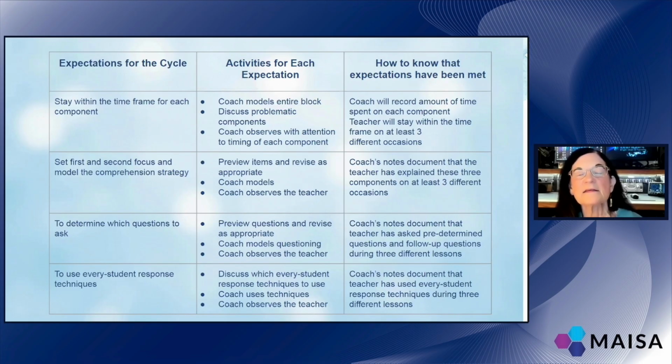The second thing this coach and teacher decided was that they really wanted to look at that first and second focus and how to model the comprehension strategy. So what are they going to do during their co-planning? They're going to preview the items, the focuses and the strategies, and revise them as necessary. Sometimes those focuses need a little tweak. The coach is often going to model once or twice, and the teacher is going to then do it.